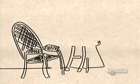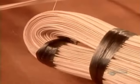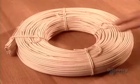But by the 1930s, manufacturers developed a paper fiber to mimic the look of wicker and large mechanized looms to do the weaving. Today's genuine wicker items are usually made of rattan core, rattan palm tree branches stripped of their bark, then processed into different diameters and profiles.